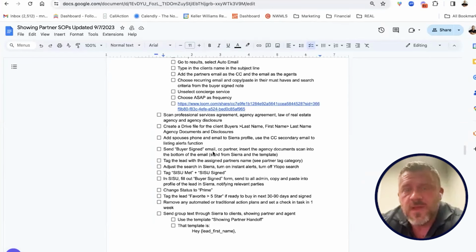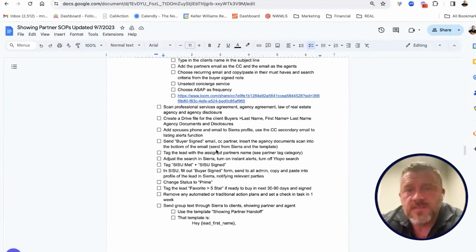That buyer signed email recaps what we went over, how to reach us, and what the next steps are for touring homes. Each has a process in the email that explains that. We're going to then tag the lead with which partner's been assigned. I've had as many as 3 showing partners at one time, so you have to stay very organized on which partner's been assigned to which client.